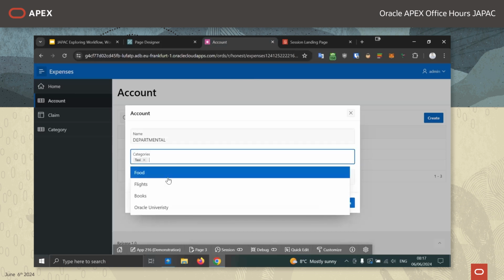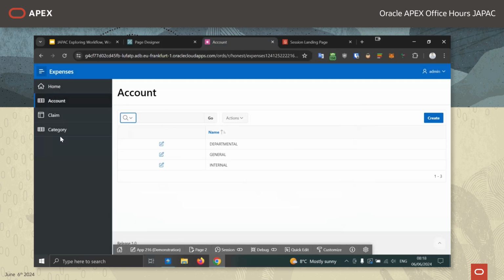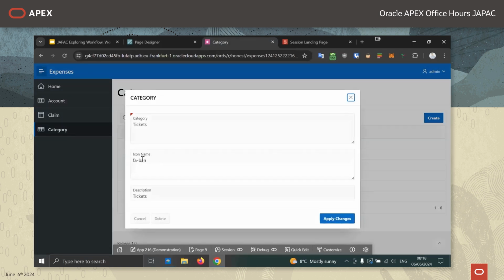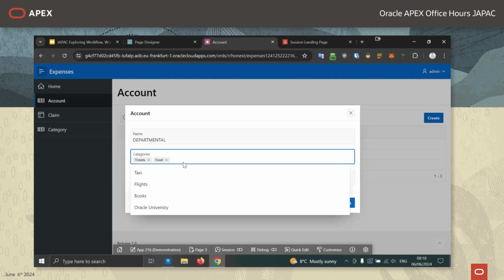So let's add a few and then put tickets in. So now when we apply the changes, we can go to category now. And look, tickets is in there. It's been added automatically. Let's just tidy it up. There's actually an icon called ticket, so we'll use that one. Now back in accounts, tickets is there for all other users to use as well. So they can just pick it as a regular item, and then they can start adding more in, and then they can insert that into the database if they want to.